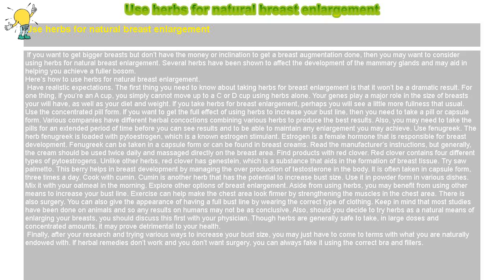Use herbs for natural breast enlargement. If you want to get bigger breasts but don't have the money or inclination to get a breast augmentation done, then you may want to consider using herbs for natural breast enlargement. Several herbs have been shown to affect the development of the mammary glands and may aid in helping you achieve a fuller bosom. Here's how to use herbs for natural breast enlargement.